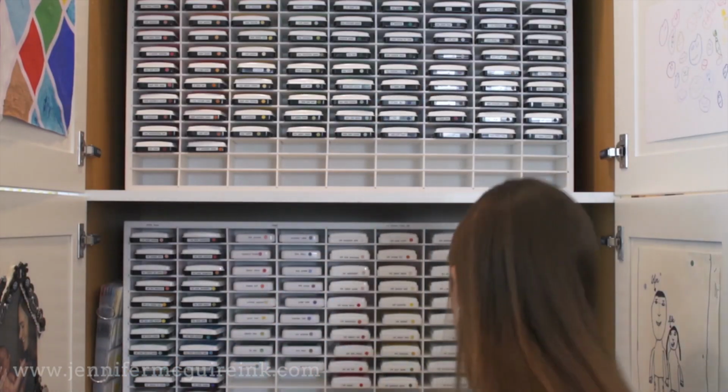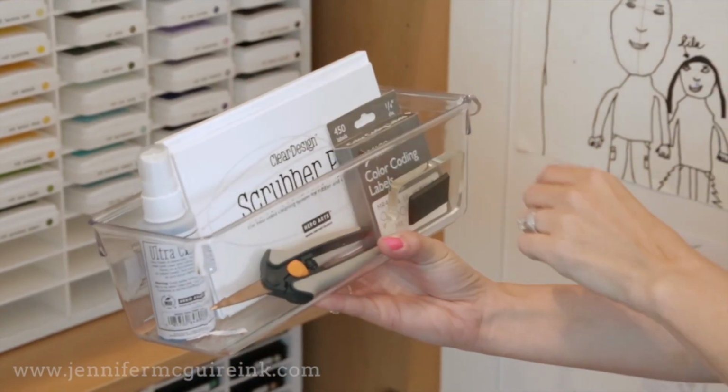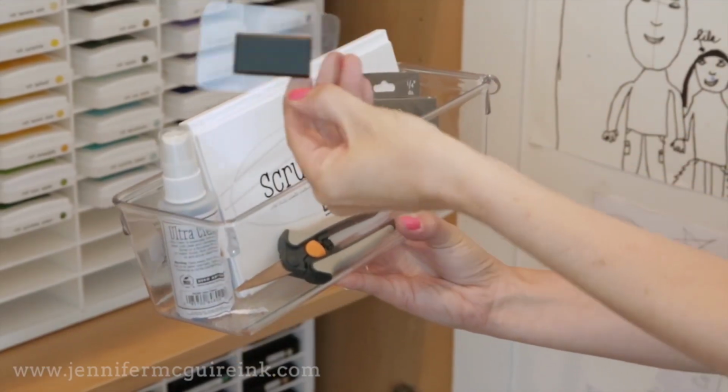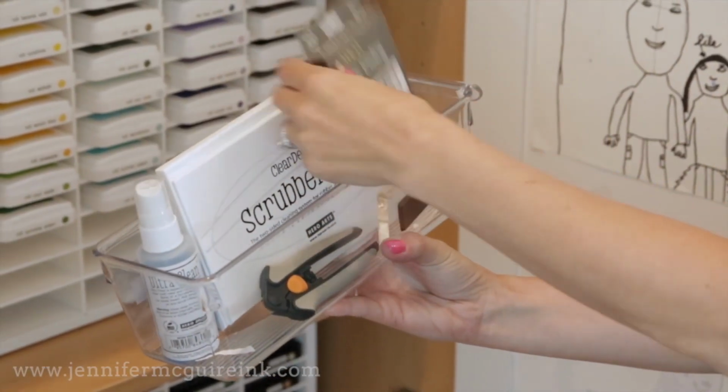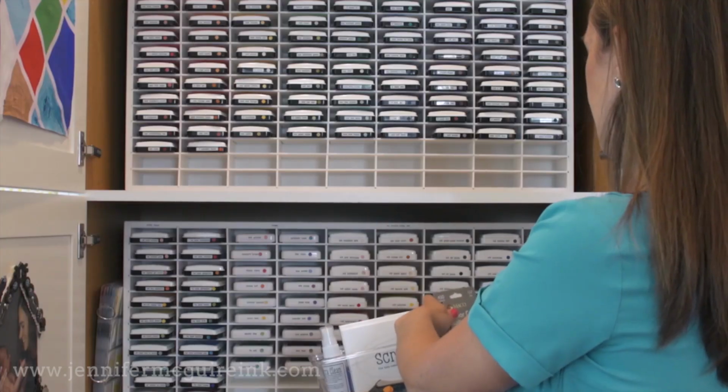To go along with that, I have this little container that's very handy. It has my stamp cleaner and my scrubbing pad, but I also have the stamp that's needed to create my ink swatches, and also the little dot stickers that I use to put the color on the side of the inks.